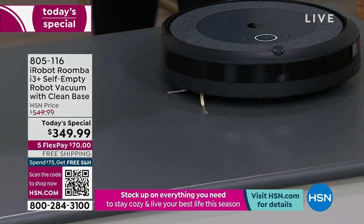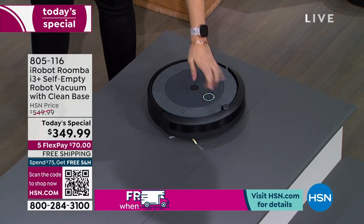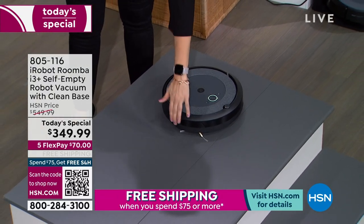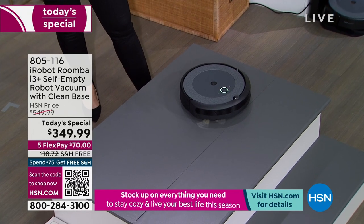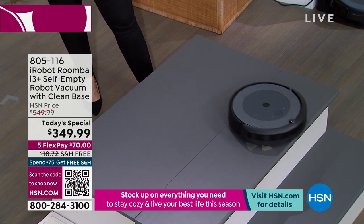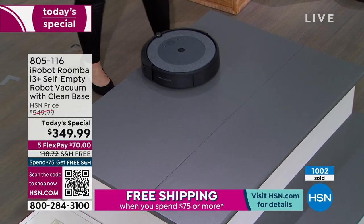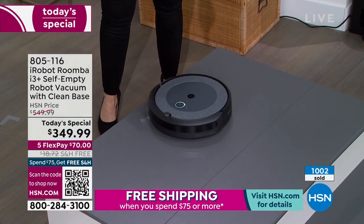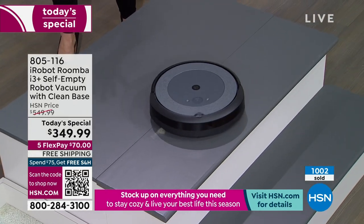See, it cleaned the entire stair landing that we had here and it stopped, but I'm gonna start it again so I can show you that cliff detect sensor. There are four sensors out front. It's going to detect when there's a drop off and stop. It's one of the number one questions I get. If I have stairs or a landing or a drop off, is it gonna fall over? It's not. It senses it and it backs up. So this is gonna be great. You can use it for every single level of your house.